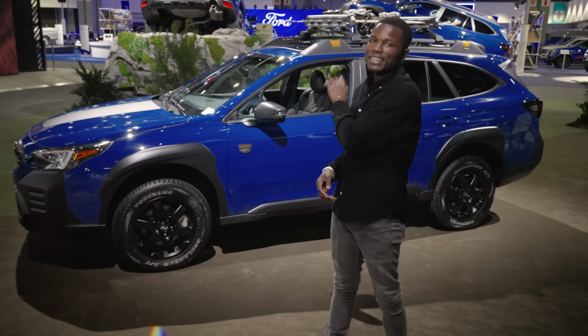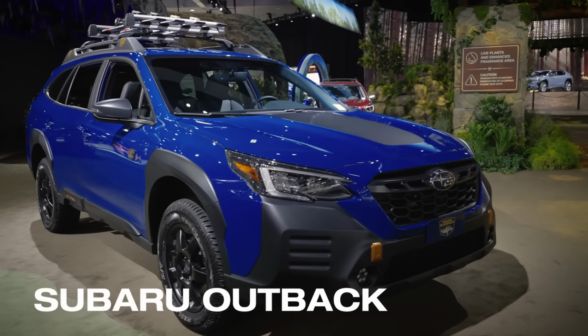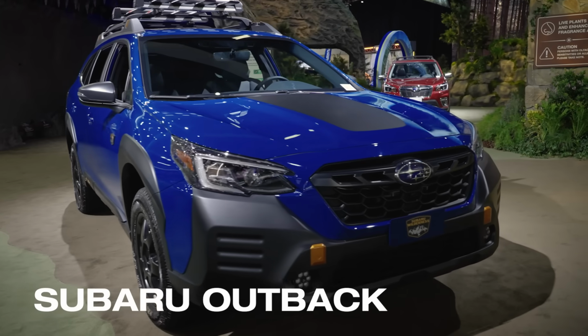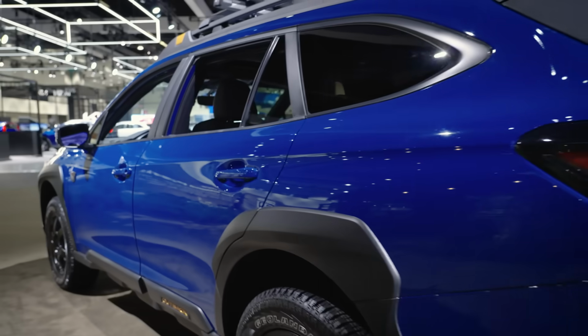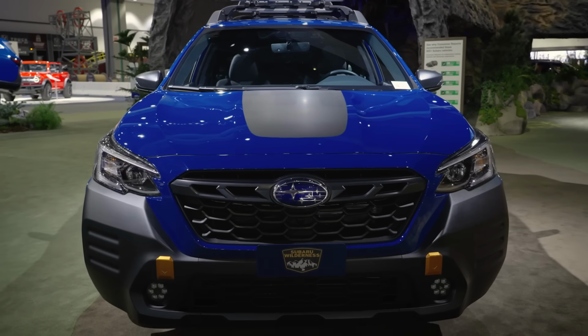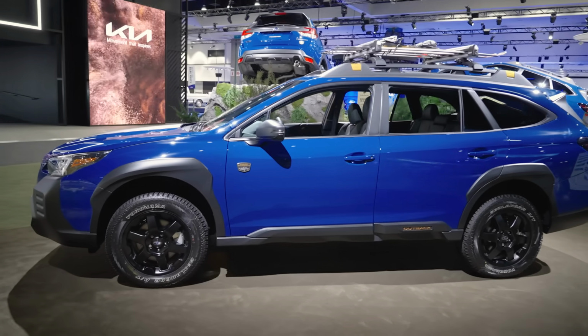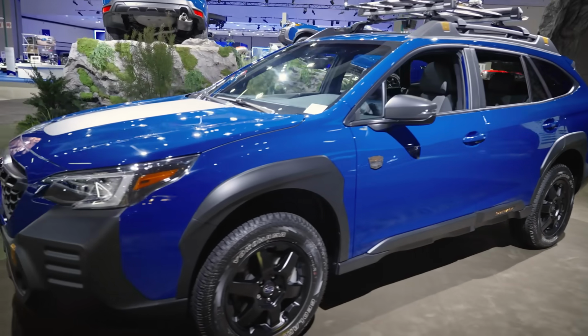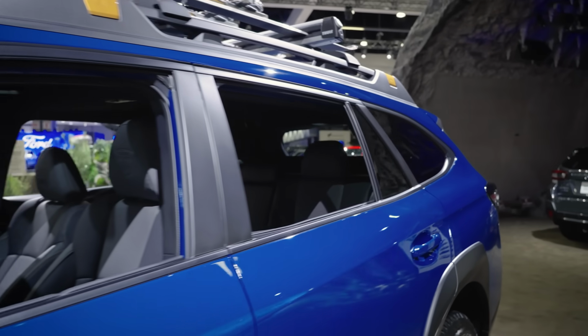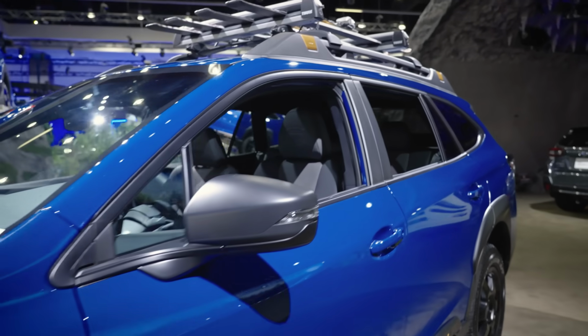So now we're looking at the Outback Wilderness. Most of the stuff that we actually said about the Forester's Wilderness trim also applies to this larger Outback as well. Powered by the Outback's optional turbocharged engine, upgrades for the Outback Wilderness include all-terrain tires, a skid plate, a lifted ride height of 9.5 inches, and a roof rack capable of supporting up to 700 pounds of static weight.